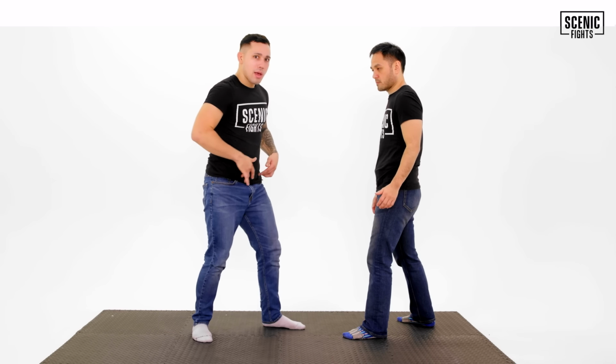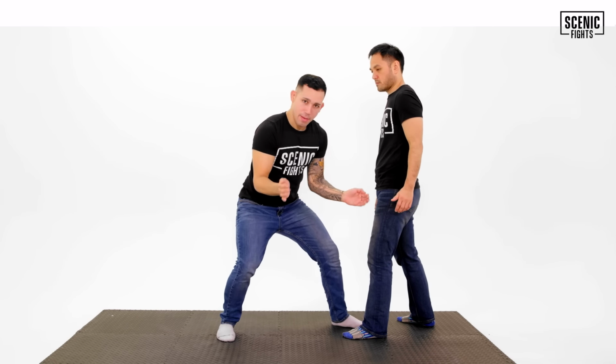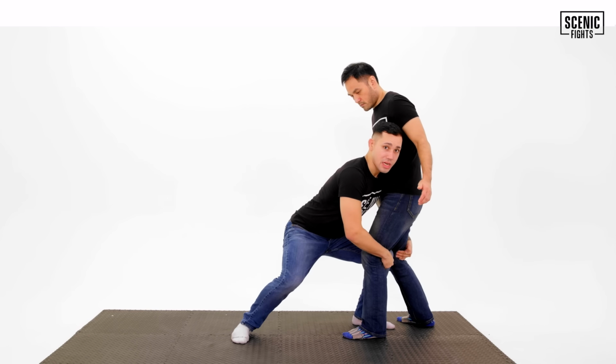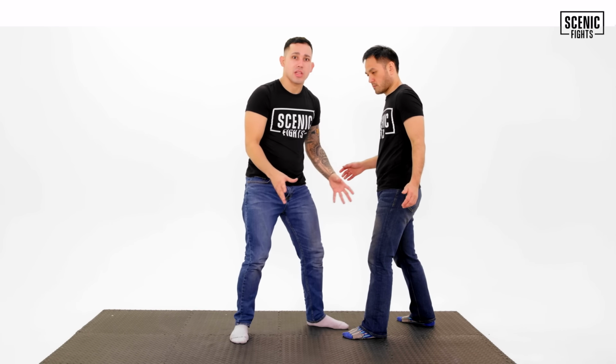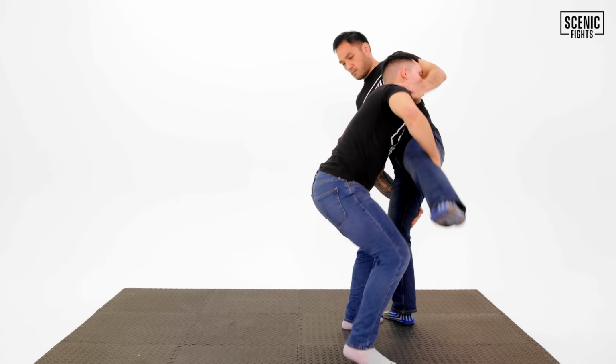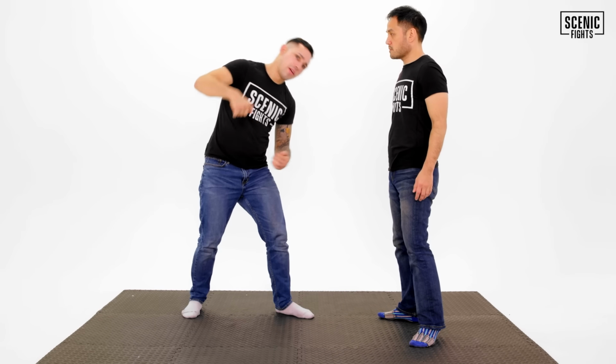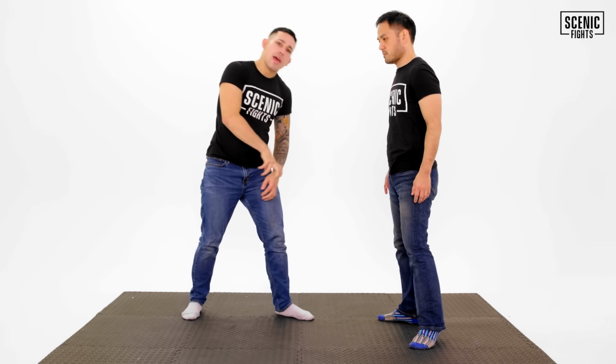Whereas I step, I level change, and I catch, and I really bend my wrists right over the knees so he can't defend so easily. I want to create that turn and that drop and that side, almost like I want to pass his legs as I come to the floor.